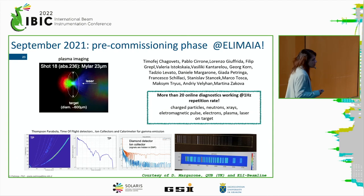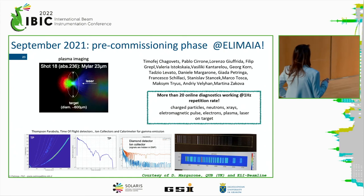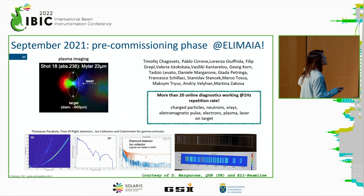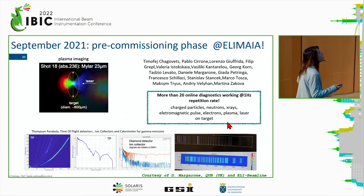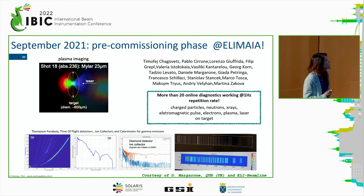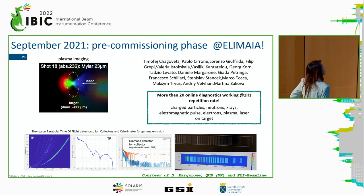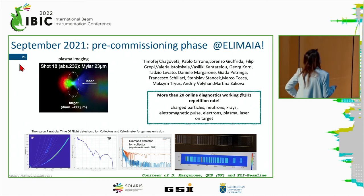So in September 2021, we started the commissioning phase. The pre-commissioning phase is now concluded. This means that in this phase, we installed more than 20 online detectors in the interaction chamber to know not only the production of the protons and characterize the emission of the protons, but also of the other ions, neutrons, electrons, and also, you can see in the picture, the characteristics of the plasma in terms of temperature and divergence of the beam.